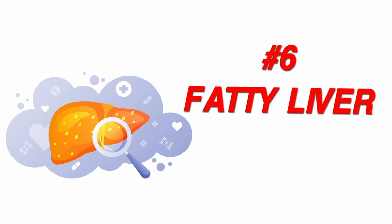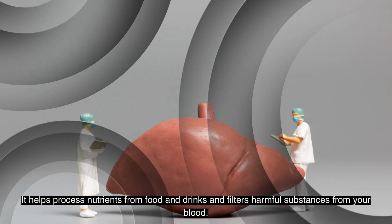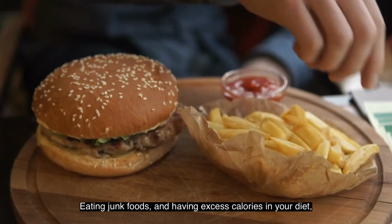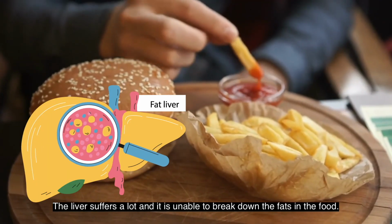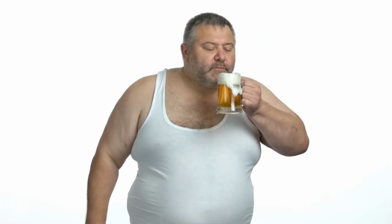Number 6. Fatty liver. The liver is the second largest organ in our body. It helps process nutrients from food and drinks and filters harmful substances from your blood. With junk foods and excess calories in your diet, the liver suffers a lot and is unable to break down the fats in the food. Fatty liver is common among obese people, as well as those who consume a lot of alcohol.